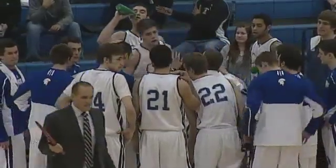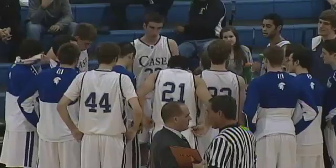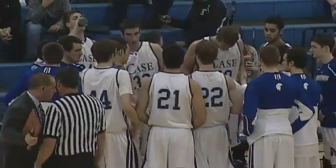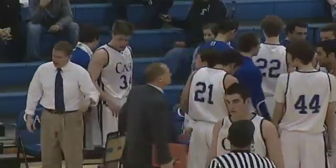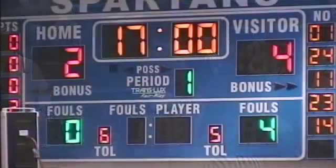The only 2 points for Case Western coming on the little putback by Austin Fowler early in the game. Schmidt and Cowell have the 4 points for the Yellow Jackets. Everything inside too, Ron. All 6 points have been scored in the paint tonight. Nothing from outside, not even a shot from outside here in the first 3 minutes.